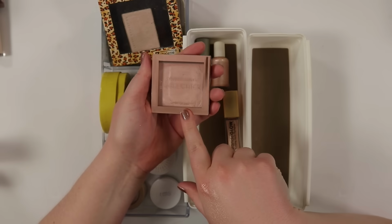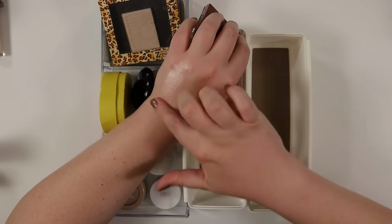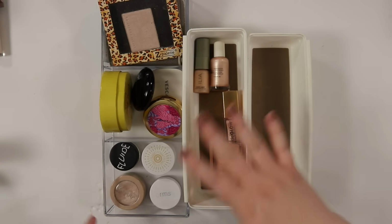I have this Yves Saint Laurent highlighter. I did a thing last year where I tried on all my highlighters. Oh yeah, that's pretty. I'm gonna keep that one. I think I could maybe fit all my creams in here.